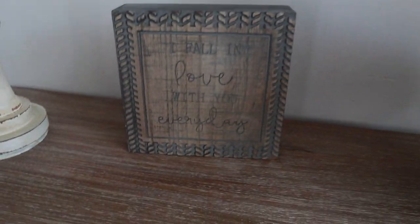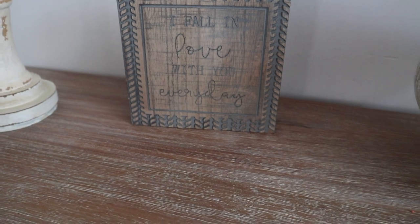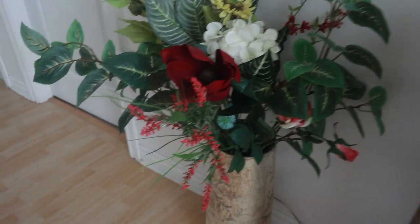A little vase. This we got from Michael's. It says, I fall in love with you every day. I love little things like this. This vase also we picked up from Marshall's.